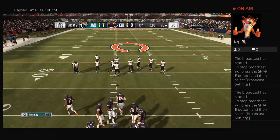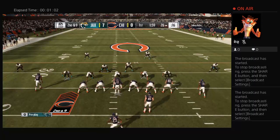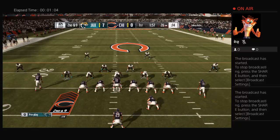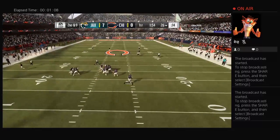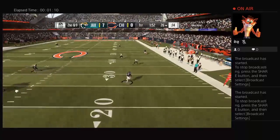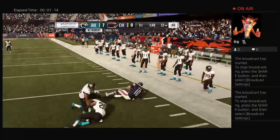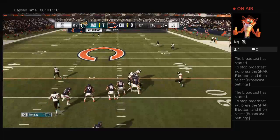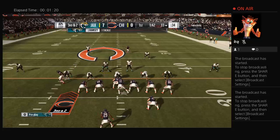Nice job by that defensive front there to hold him to a short gain on 1st down. Well played, I must say. Yeah, only getting 1 yard. There was no room to run. Now it's Trubisky, flushed to his right, and he'll get it up to the 33-yard line. Give him 7 there on the tuck and run, and they're in better shape now for 3rd.